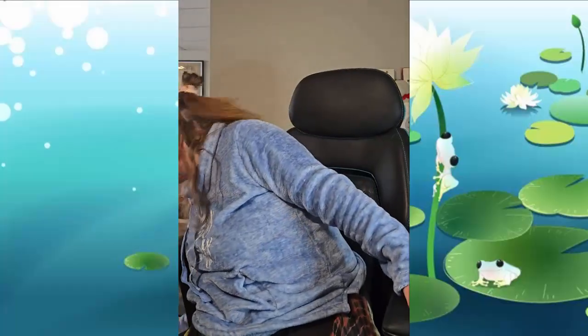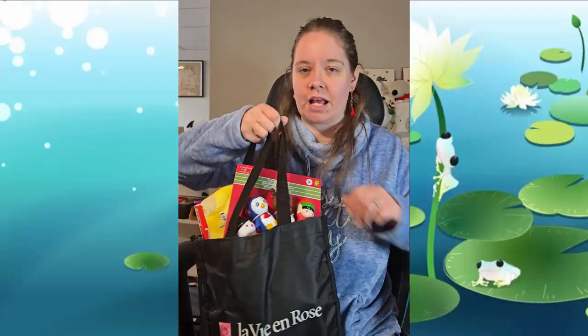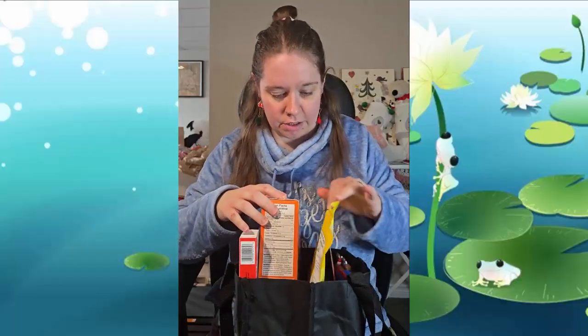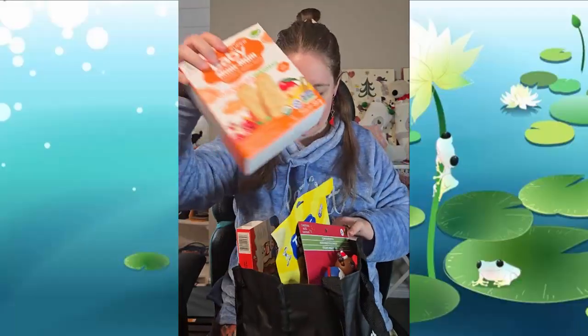So we're gonna start with the advent calendar stuff. I got a ton of stuff. So obviously there's only 24 days in the advent calendar. Alright, so I'm gonna go ahead and show you everything that we got for the advent calendar. So there's a couple of big snack items in here.